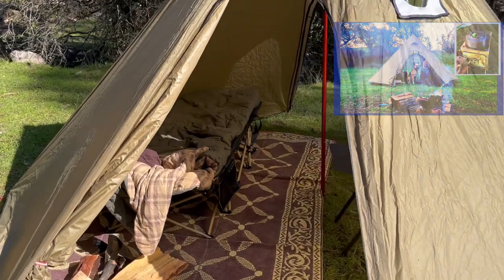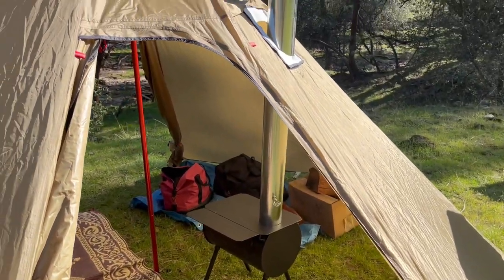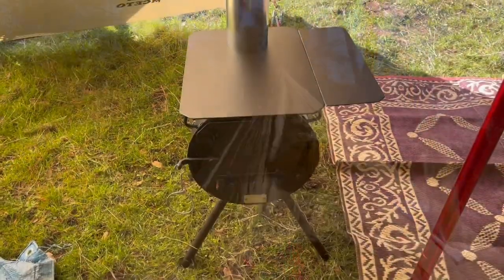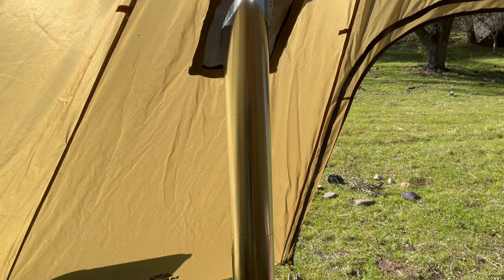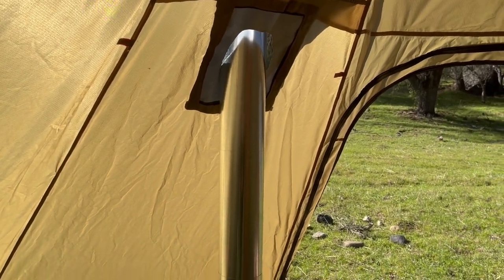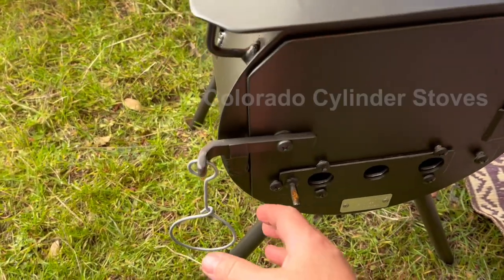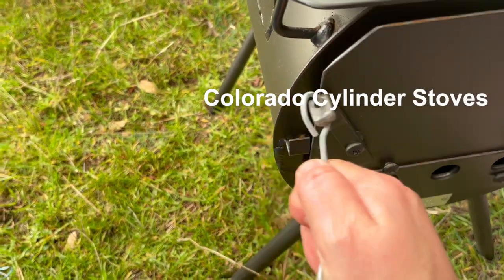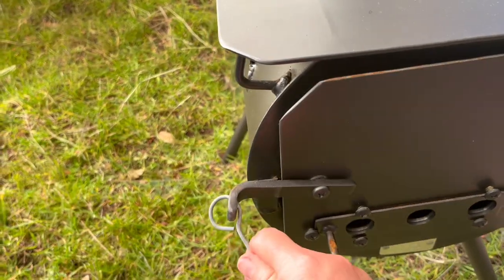That stove was from this company called Colorado Cylinder Stoves, and this stove that I have now is also from them. It's actually pretty small, but it is a heavy-duty cast iron stove. I have their bigger version, so I actually have 3 stoves from them, and this is the first time I'm using it, so it's brand new to me. It would be perfect because the nights are almost freezing, and I didn't want to bring a heater. I wanted to do it the old-fashioned way.